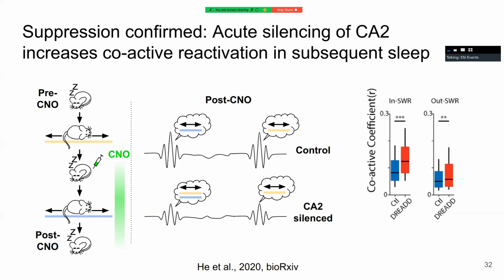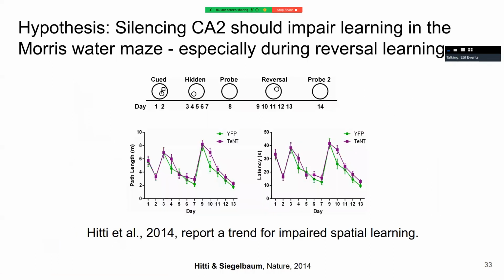And then there's another line of evidence which at least would be coherent with our thinking, and that is if you go back to this Hilti 2014 article, which has been mentioned several times today, they had a Morris water maze task where they show basically that you don't need CA2 to learn the Morris water maze. But there were noteworthy deviations in early phases of learning. So let me explain the experiment here.